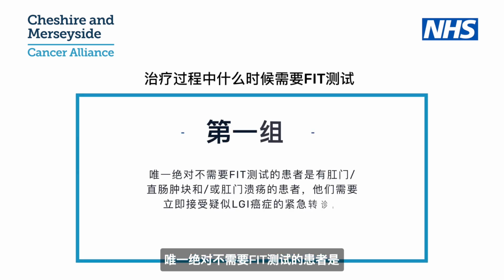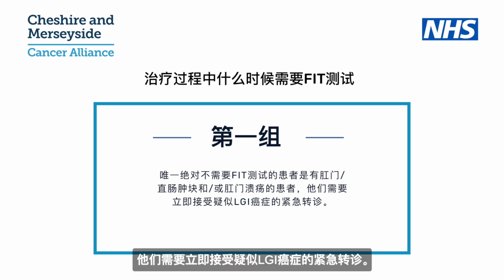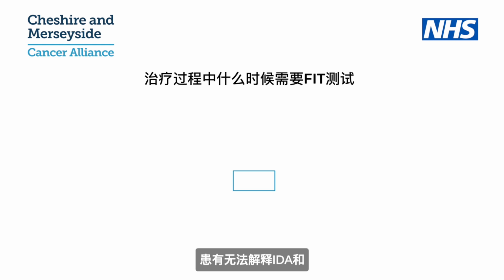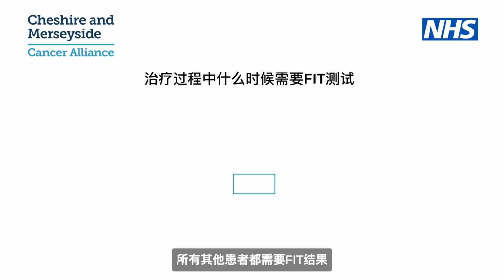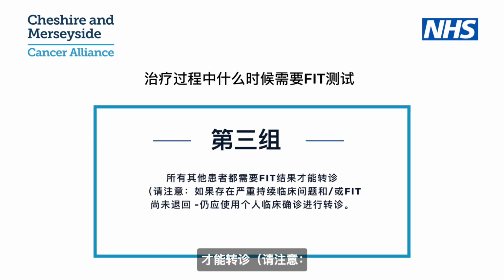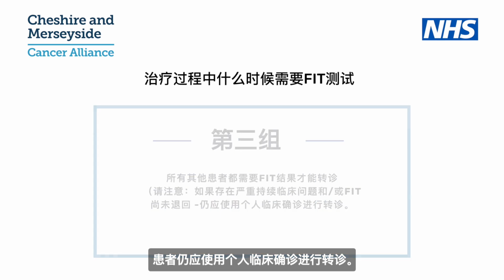The only patients who will never require a FIT would be those with an anal or rectal mass and/or anal ulceration. They will require an immediate referral. The second group are patients with unexplained IDA and/or abdominal mass, and they will need a FIT requested at the point of referral. For all other patients, they will need a FIT result in order to refer, noting that referrals can still be made where there is serious ongoing clinical concern and/or the FIT has not been returned, and that individual clinical judgment should still be used.